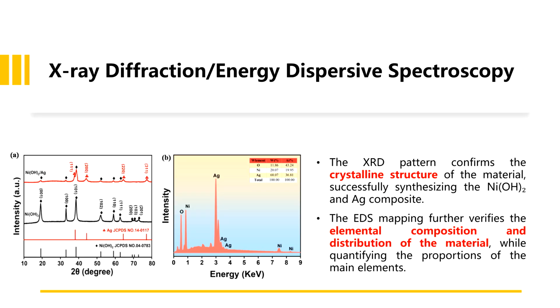And this part is the XRD analysis. It confirmed the crystalline structure of both this material and silver, and it is analyzed to quantify the elements and support that no impurity phases are present.